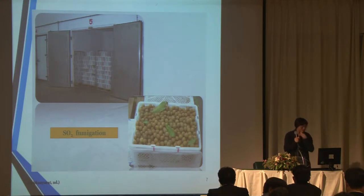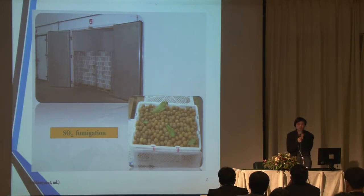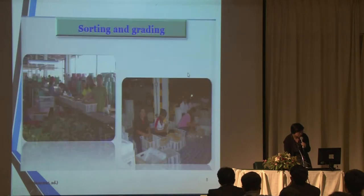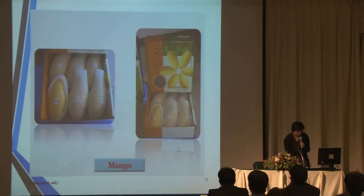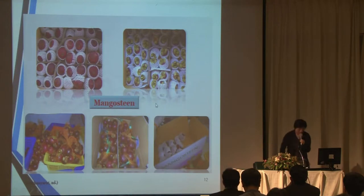It needs a specific special treatment like sulfur dioxide fumigation. But anyway, we have quality control for the chemical residue as well before transporting them. And sorting, grading, and also this is one type of packaging and loading of the longkang on the pallet like this. This is a different type of packaging for export fruit: guava, rose apple, mangosteen, or something like that.